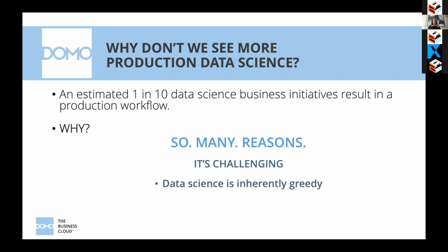One of the reasons it's challenging is because data science is inherently greedy. So rarely in my career have I ever met a data scientist who said, oh yes, I have enough compute resources. I can estimate as many models as fast as I want. I have enough data. My data is the highest quality I could possibly get, and my models are amazing. I never really hear data scientists say that. Rather, data science is iterative. And because of that, it's never really done. It's due, there are deadlines for it, but it's never really done. And if you move it into production, there has to be a cycle for iteration. And if there isn't, then it feels kind of final for a data scientist. And it's hard to deploy something that requires more iteration.